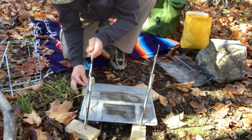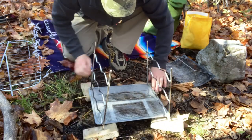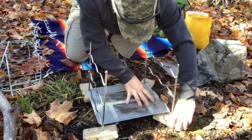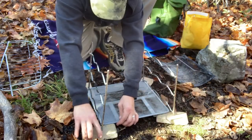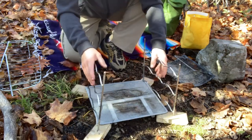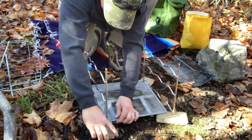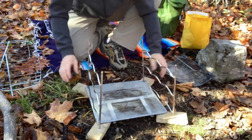So I put those down first. Get it on some even ground. Rocks there. So yes, these hold the legs in place.